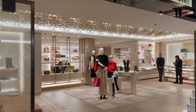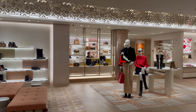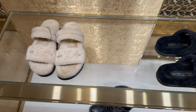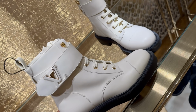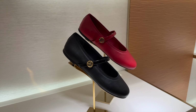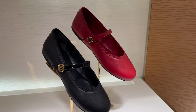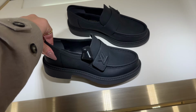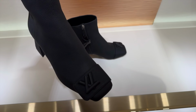This is the newly renovated Louis Vuitton shoe store. More cozy slippers. I like these boots in white. Also some ballerinas, very trendy right now. Oh, I like these. Oh, they have the same style boots, so black.